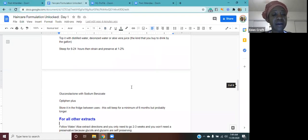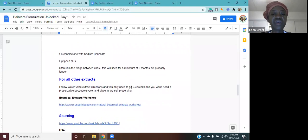Now for all other extracts, it's really just the same process as the water and aloe extracts. The only difference is that you will need longer. So instead of 8 to 24 hours, you're going to do 2 to 3 weeks. You also don't need a preservative because glycols and glycerin are self-preserving. You can also keep those at room temperature without any refrigeration, and they'll be fine for a long time. I would say even a year they would last.